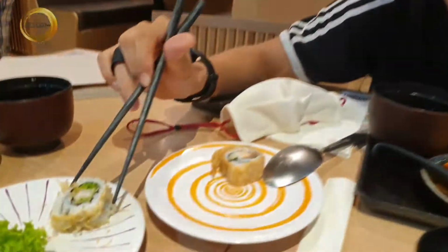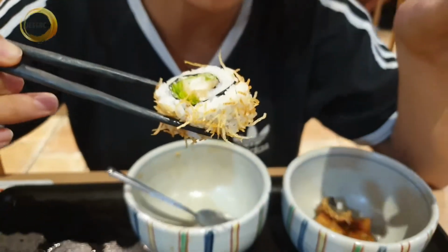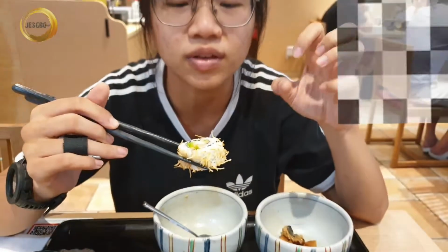Yeah, okay. Nice. So this tempura one is okay lah, when you eat it as a whole. I didn't put soya sauce, you cannot really find the potato in the dory fish because I feel the texture of the rice together, everything. It's quite similar, but it's still quite nice.